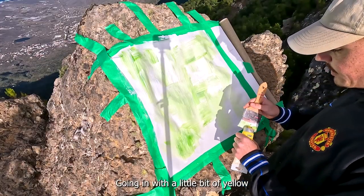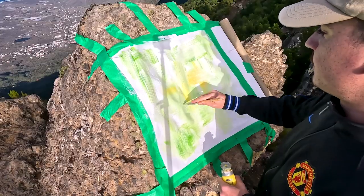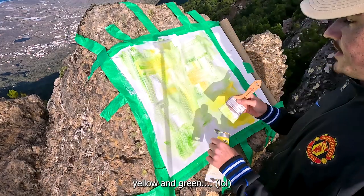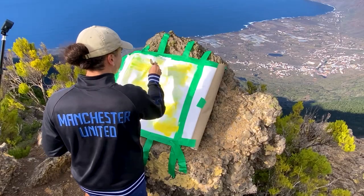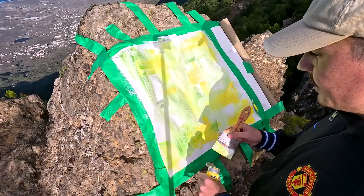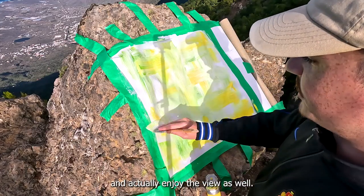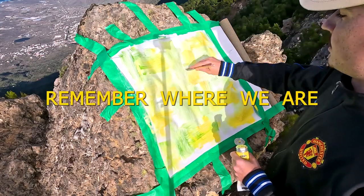Going with a little bit of yellow. Yellow and green, lemon green. Oh, this is so much fun. Just have to remember to look up and actually enjoy the view as well. Remember where we are.